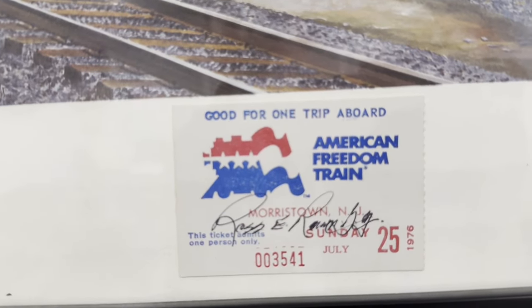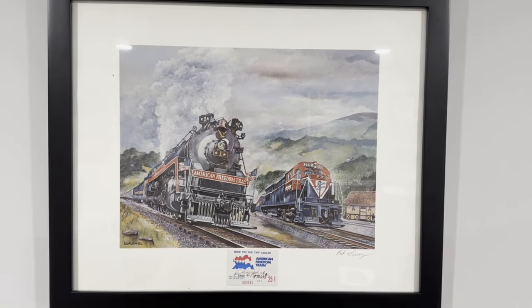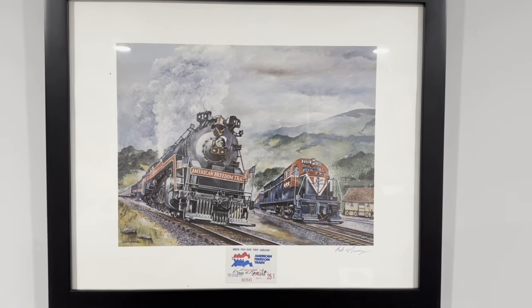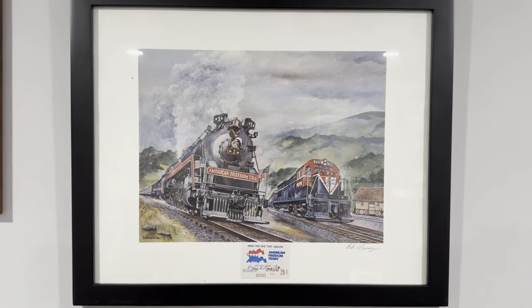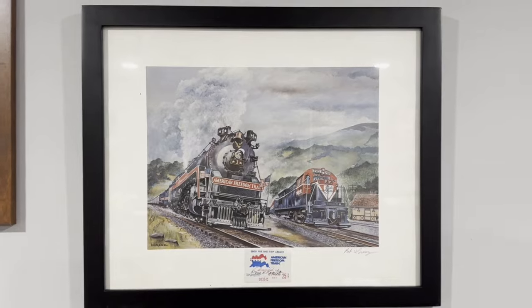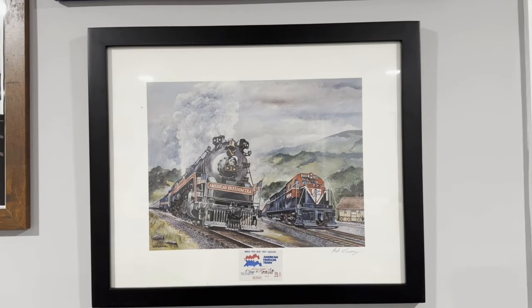So not only do I have an autographed photo from the conceptual artist that designed the American Freedom Train, but I have an autographed ticket of the man that created the Freedom Train. I don't know, there might be others out there. As far as I know, I might be the only person in the world that has these two pieces put together. So I just love this piece. I love looking at it. And in a couple of years, we'll be celebrating our 250th anniversary, so you might see some more love for the Freedom Train coming out soon. But I really enjoyed this piece, and I'm so happy I have it.